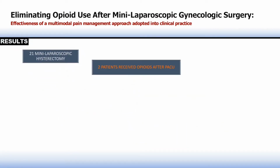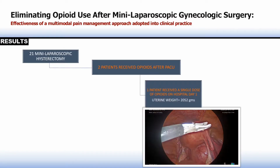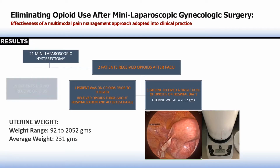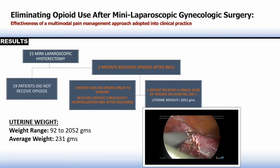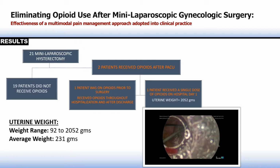Of the 21 mini-laparoscopic hysterectomies, 2 patients received opioids after the PACU. 1 patient received a single dose of opioids on hospital day 1. Uterine weight for that case was 252 grams. The other patient was on opioids prior to surgery, received opioids throughout hospitalization and after discharge. 19 patients did not receive opioids.